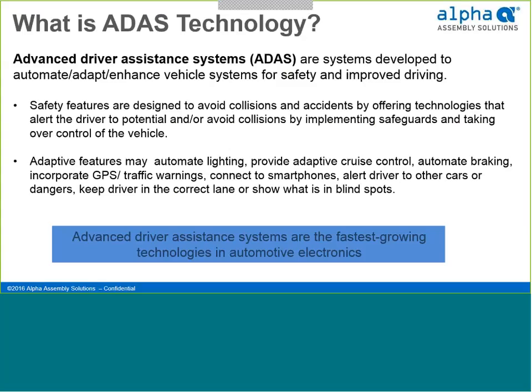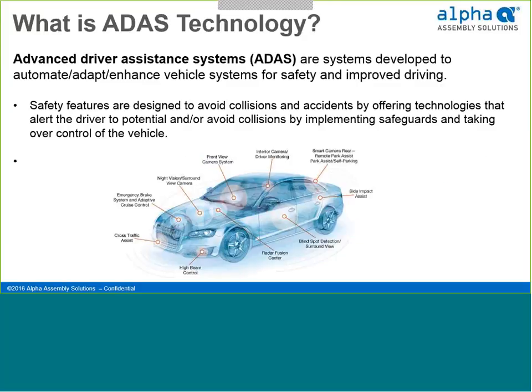It's key to say that ADAS, Advanced Driver Assist Systems, is the fastest growing area of automotive electronics. And in the initial stages when people started looking at it, they were really thinking about just the sensors, but actually the amount of computing power through the ECUs, the electronic control units, and the amount of integrated systems to help with steering and braking actually make this a very, very big area to focus on in the future.